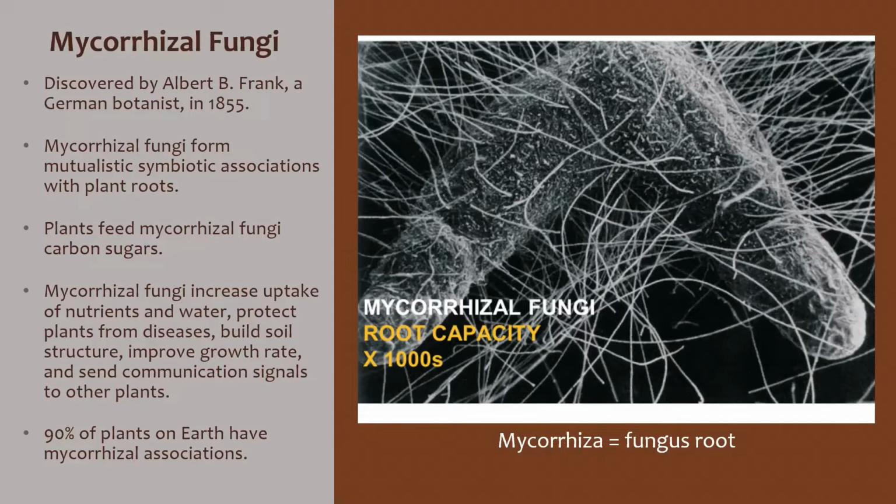So mycorrhizal fungus increases the uptake of nutrients and water, protects plants from disease, builds soil structure, improves the growth rate, and sends communication signals to other plants. And about 90% of the plants on Earth have mycorrhizal connections.